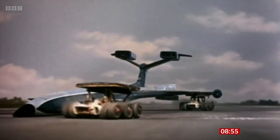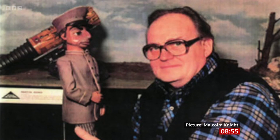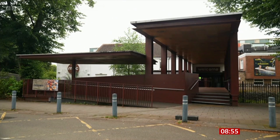But the programme's sound effects weren't the only thing to come from Birmingham. Probably the most famous character in any of Gerry Anderson's shows was created by John Blundell, a puppeteer based here at the city's Midlands Arts Centre.